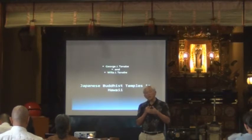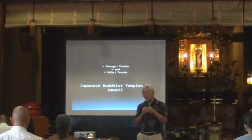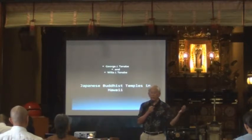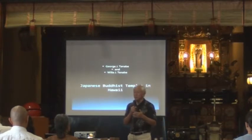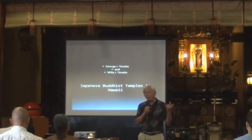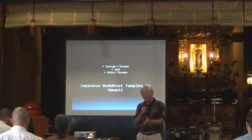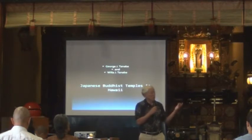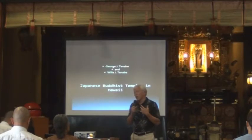When the book was published by University of Hawaii Press in October, we had planned on doing an exhibition of Japanese temples at the Japanese Cultural Center. That exhibition opened on December 1st. So the book came out and the exhibition opened, and all of this was part of our plan to show the people of Hawaii and visitors who come here what we have here in Hawaii in the way of Japanese Buddhist temples.